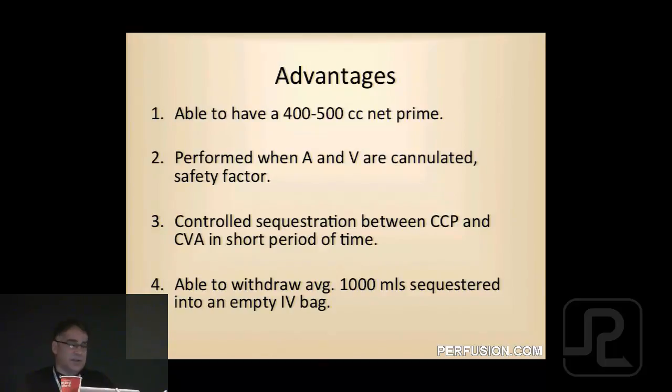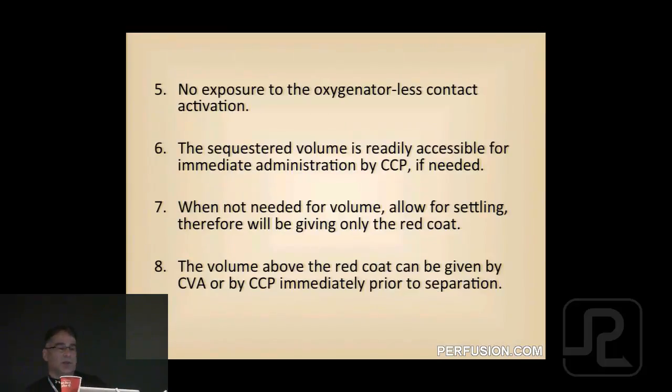The advantages of this is to have a net 400 to 500 cc prime. It's performed when arterial and venous are cannulated, so you have the safety factor. It's a controlled sequestration between perfusion and anesthesia in a short period of time. And we're able to withdraw an average of a liter into an empty IV bag. There's no exposure to the oxygenator, so less contact activation. The volume is readily accessible for immediate administration.